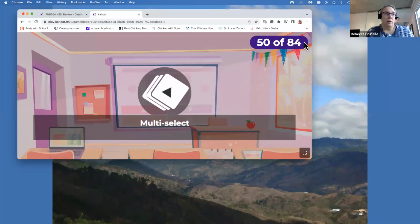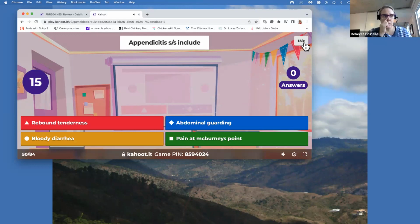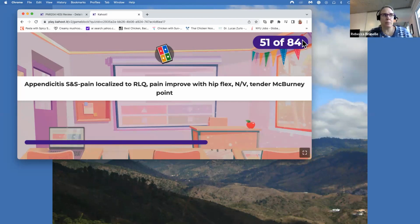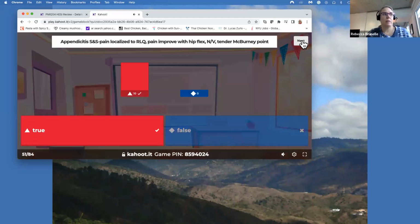So another select all that apply. Signs and symptoms of appendicitis include rebound tenderness, bloody diarrhea, abdominal guarding, and pain at McBurney's point. Yeah, so the bloody diarrhea is not, but the other three are. So good. Appendicitis signs and symptoms include localized pain in the right lower quadrant, pain with hip flexion, and tenderness at McBurney's point. Is that true or false? So that is true. Nice job, you guys.